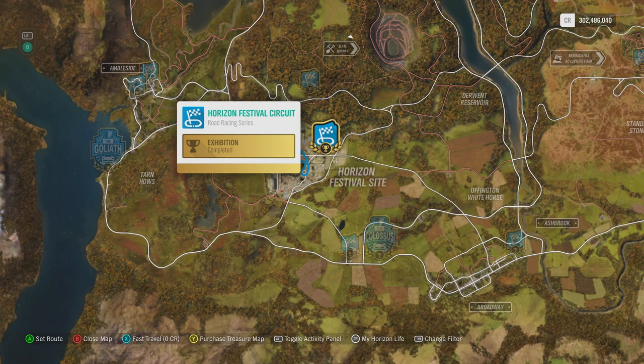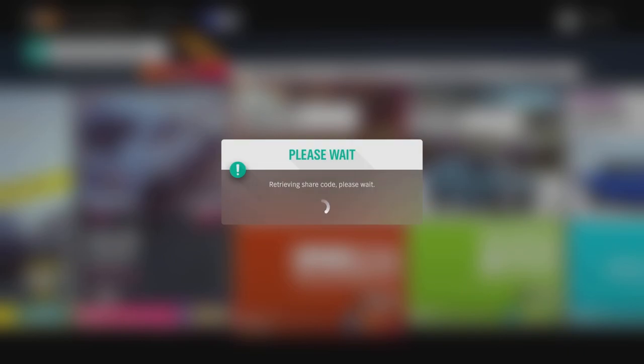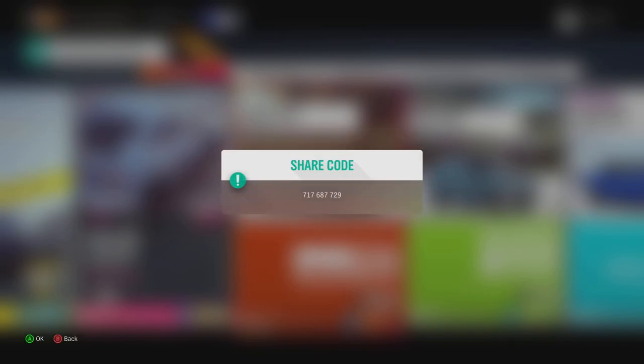I'm using the Horizon Festival Circuit for two reasons. It's only 0.9 miles in length, and it is one of the first races unlocked in Forza Horizon 4. So I've gone ahead and created a blueprint called Easy Forzathon, just featuring the Bugatti Chiron and the LEGO Chiron. There is the share code if you guys would like to use it.